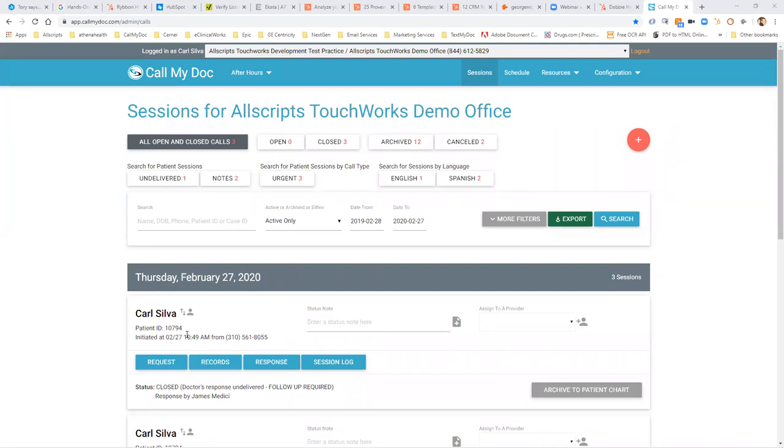Yes, everything we do integrates with the Unity API from Allscripts, which is awesome. The integrations so far are with Allscripts Pro and Allscripts TouchWorks. If we get interest, we can do Allscripts Sunrise, and hopefully someday we'll be able to do Practice Fusion as well.